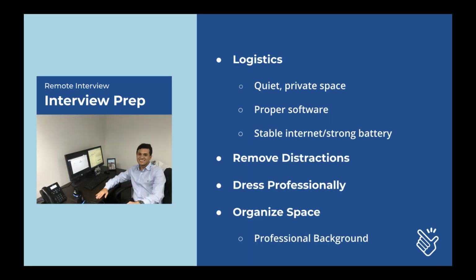So for a remote interview, all of those things are applicable. Those are all things to consider for a remote interview. But there's a little bit more logistics going into it. So I just want to talk about, as you prepare, the who, what, when, how type stuff. Make sure that you have the logistics all sorted for a remote interview. Make sure that you've found a quiet, private space. Make sure that you have the proper software, you have a stable internet connection, and the battery on your computer is at 100%. Your distractions are as far away as possible. So you've put a note on your doorbell so that delivery men shouldn't ring the bell during your interview.